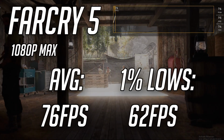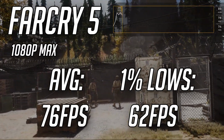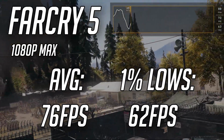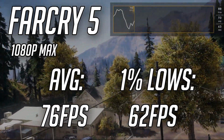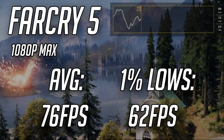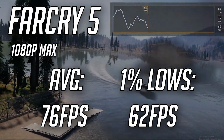In Far Cry 5 at max settings, the system received an average of 76 FPS, which is pretty good, and the system performs within 15% of my 1700X test bench in this test at 1440p. This shows that while there is definitely going to be a CPU bottleneck, in a game like Far Cry 5, it's honestly not going to be that noticeable.